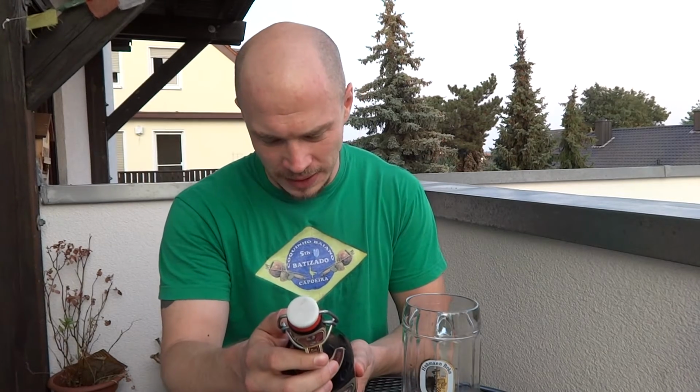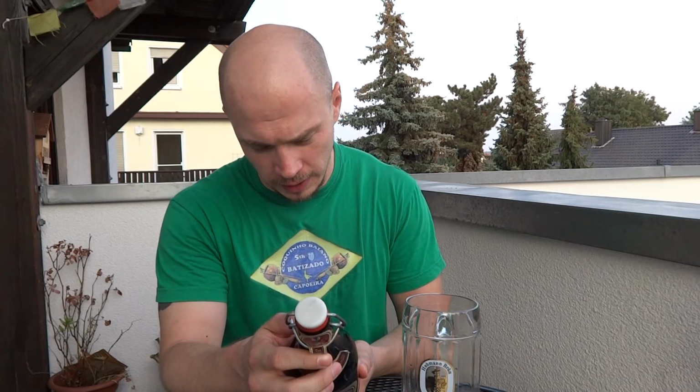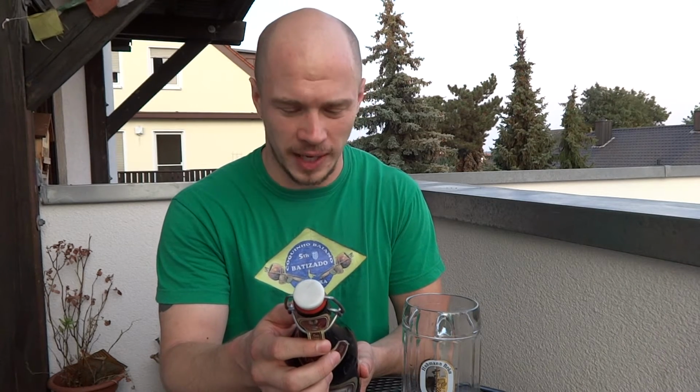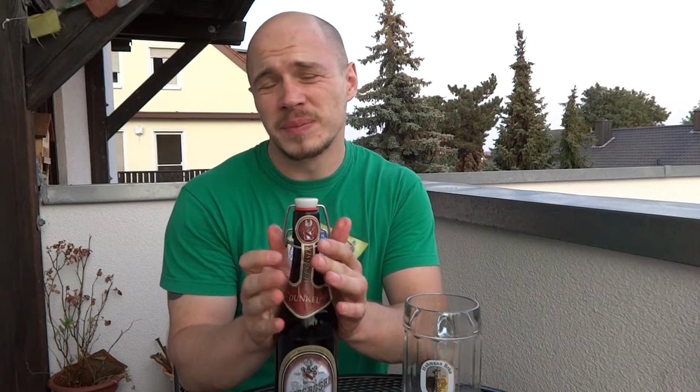It is a dark beer. Dark beer, a little bit tricky. It has 4.7% alcohol. It's not that much, but I have some issues with dark beer, like with the Weizen too. When I drink dark beer, I sometimes get a headache the next day.